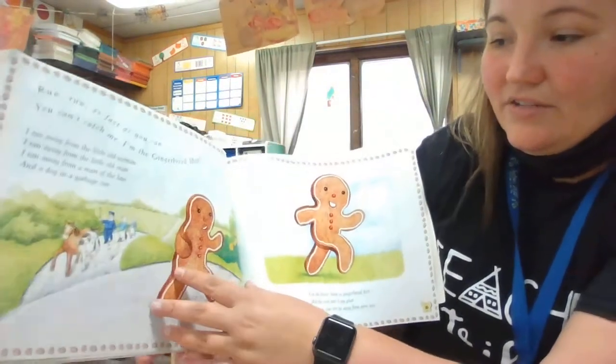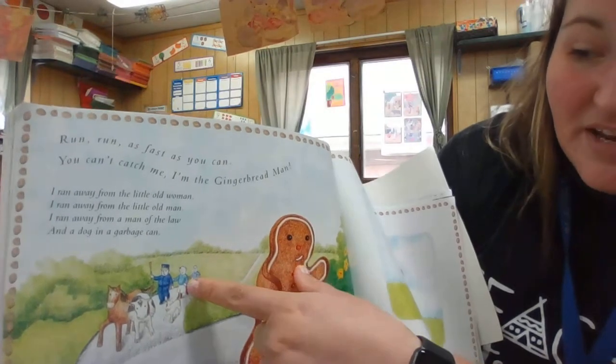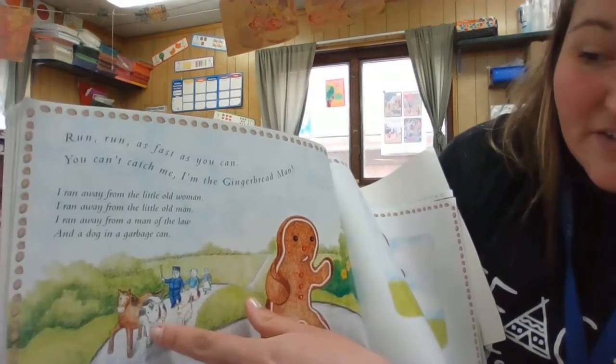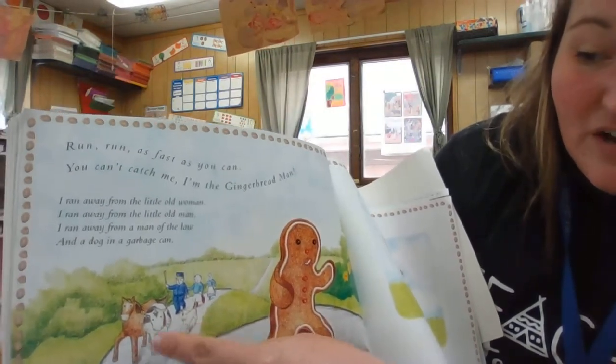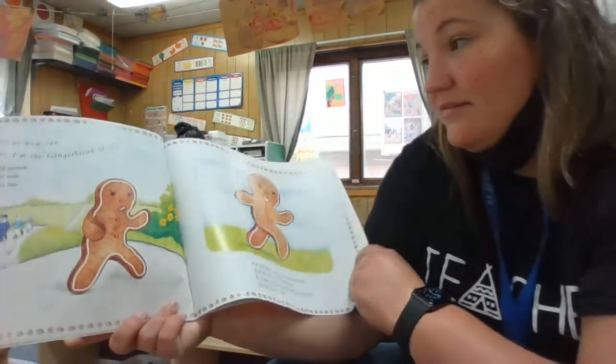Let's go back quick. So, here you can see he's running away from the little old woman, the old man, the police officer, the dog, the horse, the cow. Here he is, he's running away.